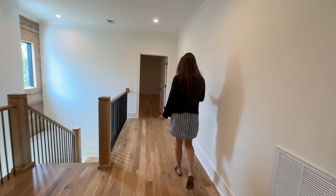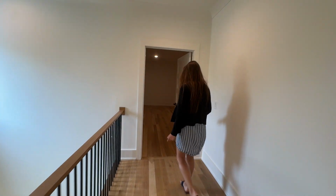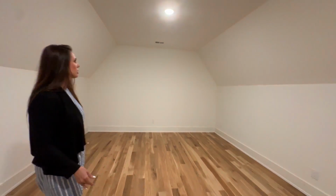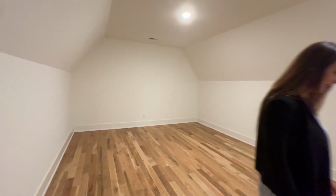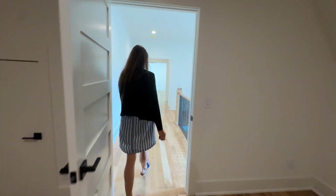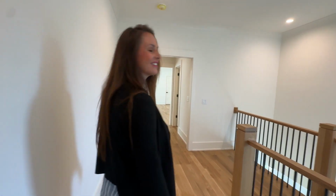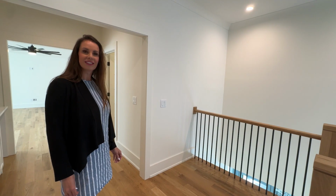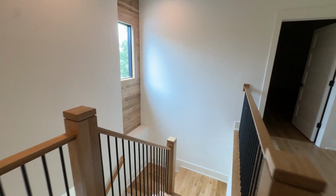This side is the media room. So they purposely kept it a little bit darker, no windows in here, perfect for movie media screens. There really is a lot of flex room in this house to get creative and figure out whatever your needs are for it. All right, should we go outside? Let's check outside. All right, let's go.